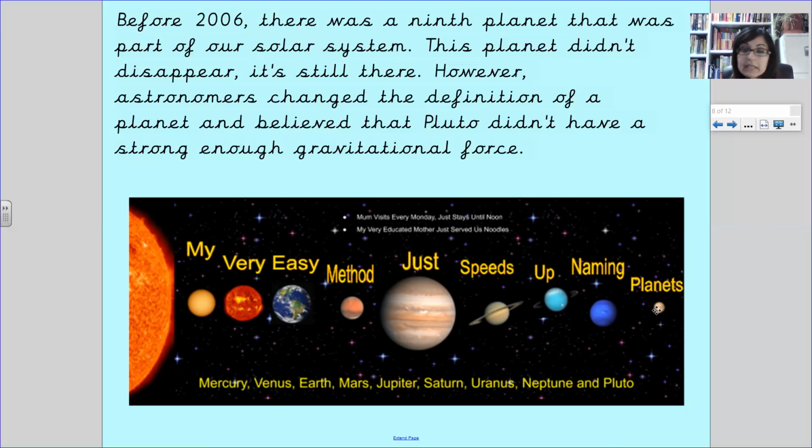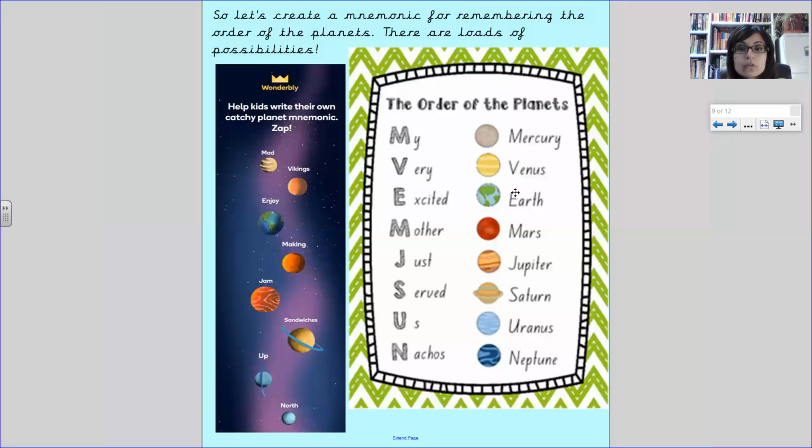Now, when I was learning about planets, I used the mnemonic, my very elderly mother just sent us nine pounds. So the pounds was Pluto. Now, Pluto's not there anymore. Well, no, it is there, but it's not one of the planets in our solar system. So when you're looking at yours, you will notice that after Neptune, there's no P for Pluto. So you don't include that one.